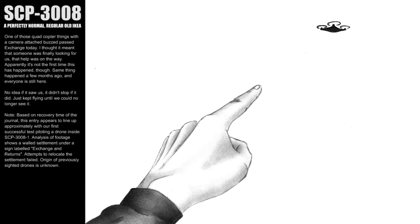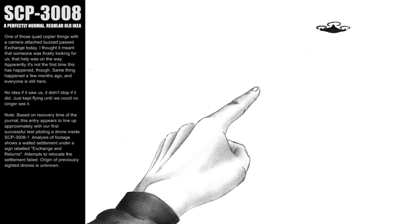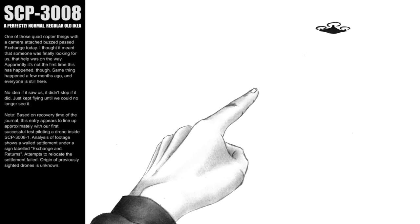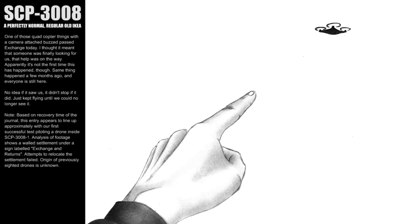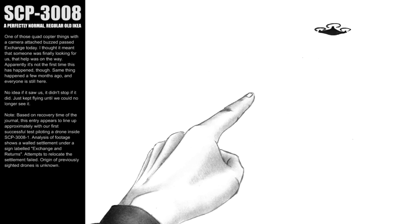Note: based on recovery time of the journal, this entry appears to line up approximately with our first successful test piloting a drone inside SCP-3008-1. Analysis of footage shows a walled settlement under the sign labelled Exchange and Returns. Attempts to relocate the settlement failed. Origin of previously sighted drones is unknown.